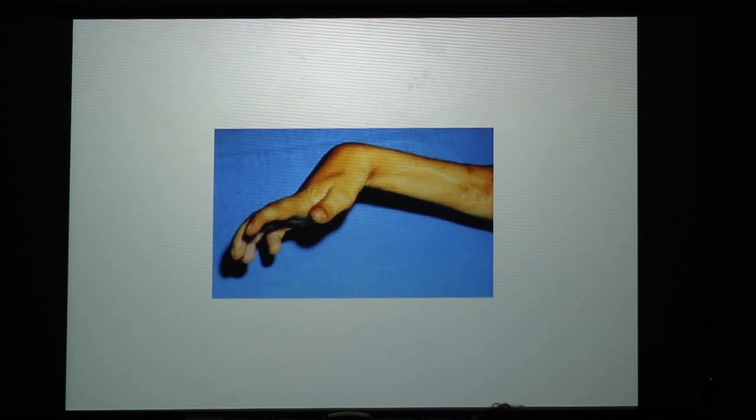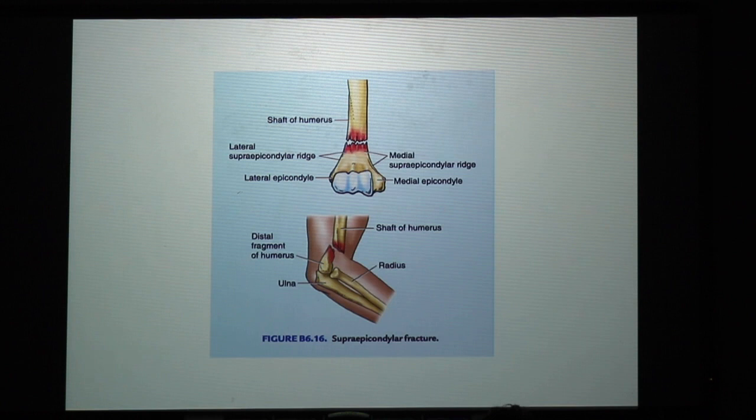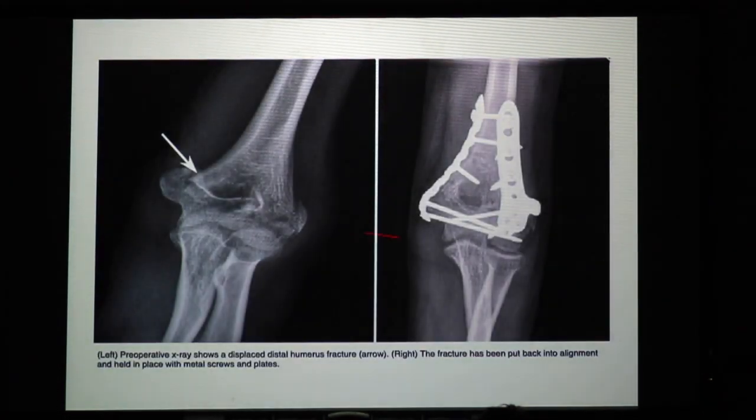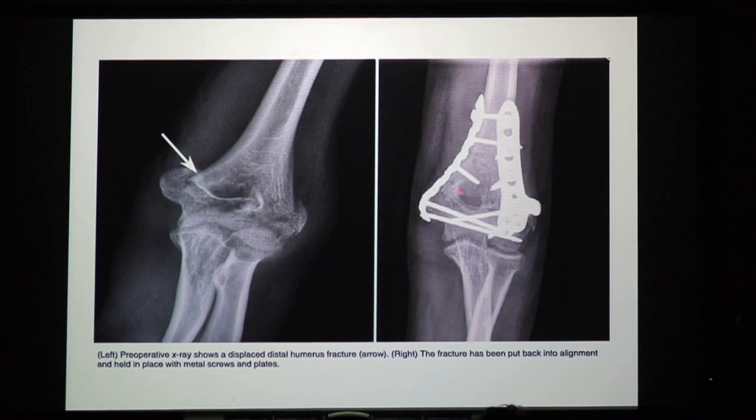Why are these locations of fractures important? Because certain structures are closely related to them. Again, you are looking at a view of a supracondylar fracture. Supracondylar fractures are commonly seen in children. Now, this is a fracture at the lower end, and you can see how we fix it. We put plates and screws and all that. So the humerus, which was originally distorted, this is how it has been fixed.